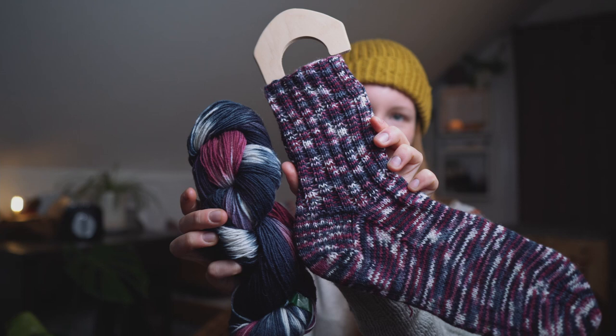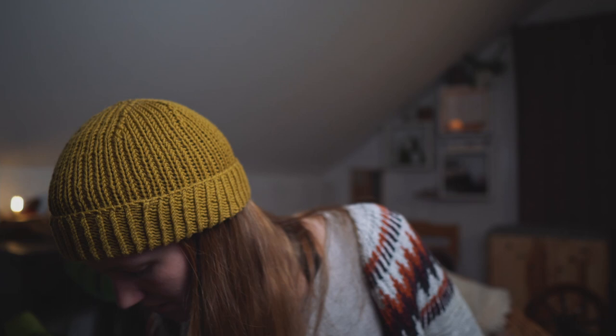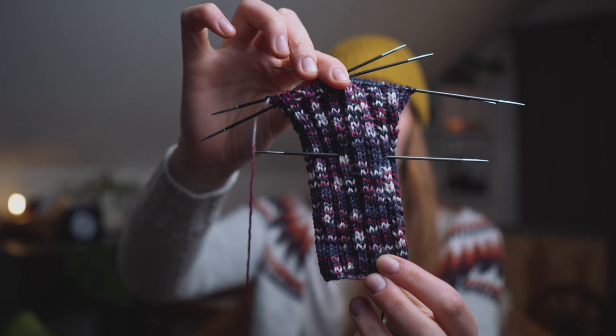And I find it so exciting to see the skein and then imagine what the sock might look like, because I didn't really think it would look like this. I really don't have any experience with dyeing yarn, but I thought this was really cool to see this process. And so I'm currently knitting on the second sock. This is how far I came, so just on the cuff.